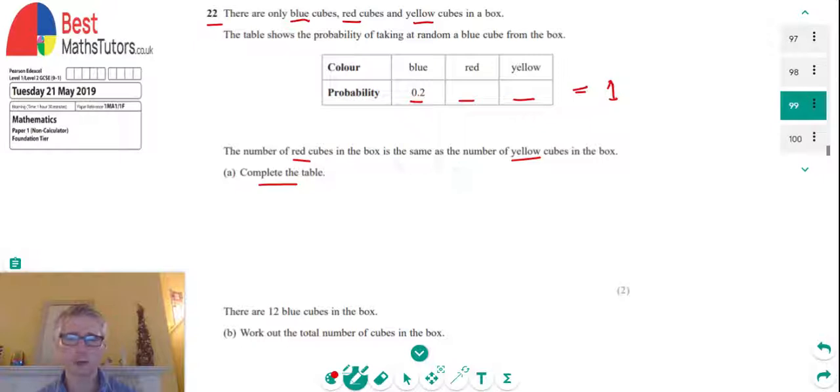And because we're told that the number of red cubes and yellow cubes is the same, then these two values must be equal. So that's how we're going to work this one out. So they must be equal. So what I'm going to do is take 0.2 away from 1. So I'm going to go 1 minus 0.2.